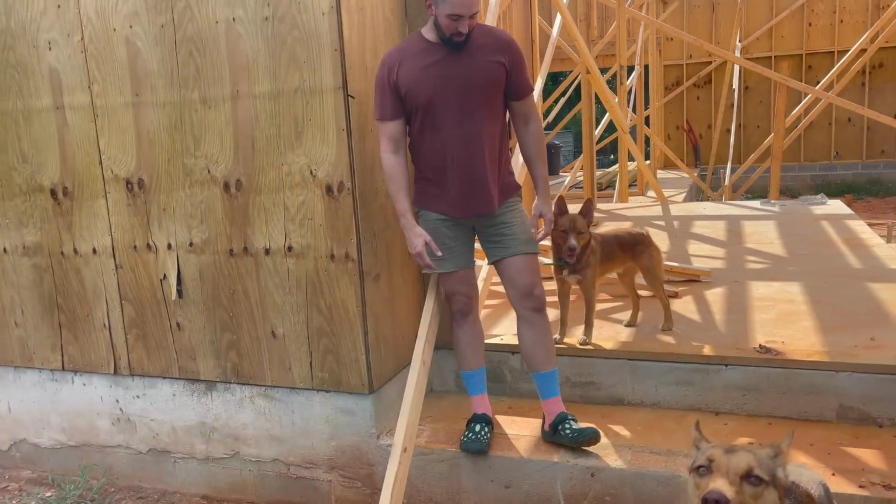What's going on with those shoes? I know, really sexy. I know, and the sweat is about to start coming too.